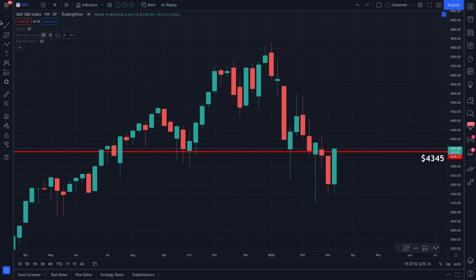So if we do get the bullish engulfing candle that I just explained on the chart, the next candle will be very important to stay above $4,345. Why, one may ask? Because remember, guys, there's not just buyers. So let's just say we actually get the bullish engulfing weekly candle. That doesn't necessarily mean that, yes, it's time to get full on bullish.